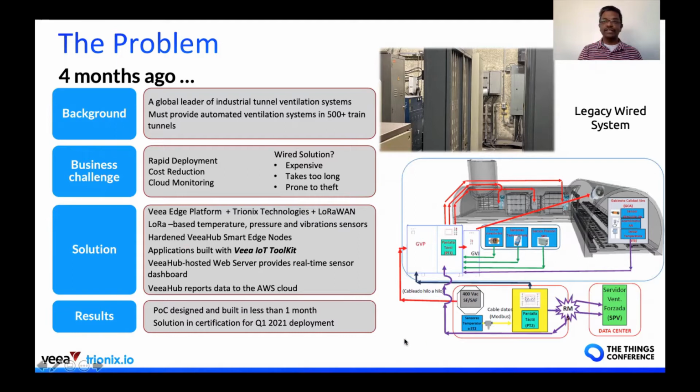Working with our partner Trionix, a system integrator from Mexico, we built a much simpler system based on LoRaWAN. The system runs on Veea Smart Edge nodes. The POC was designed and built in less than 1 month, and we are planning to deploy this solution this quarter.